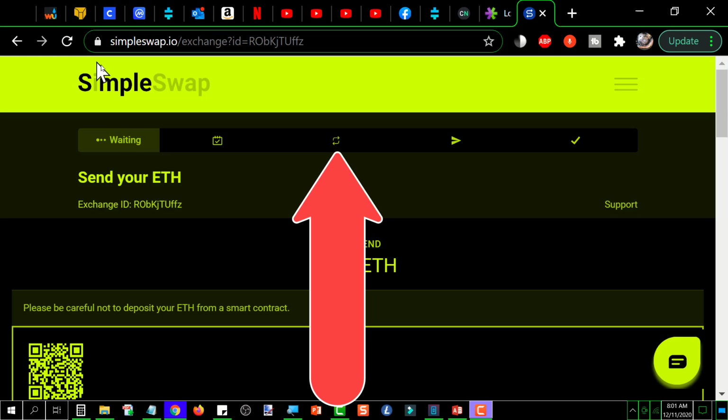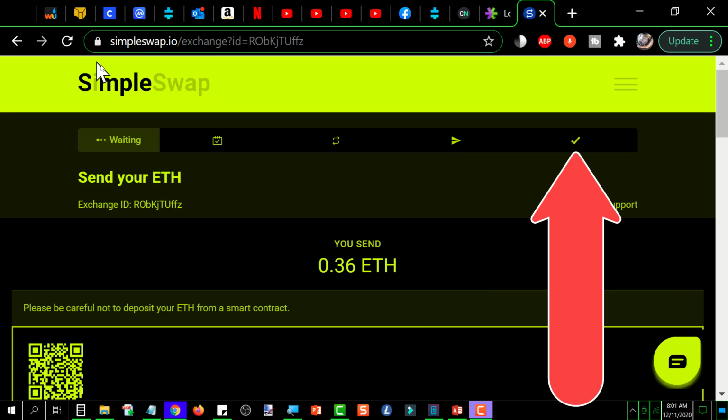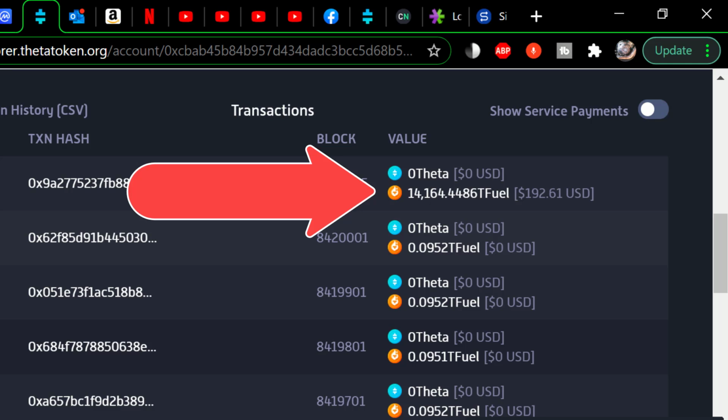And then once it has done the exchange, the next graphic shows that it's sending the TFUEL, and then the final graphic it shows is a check mark indicating that it has completed. At that point, I went to my Theta wallet and looked, and sure enough, it was there.